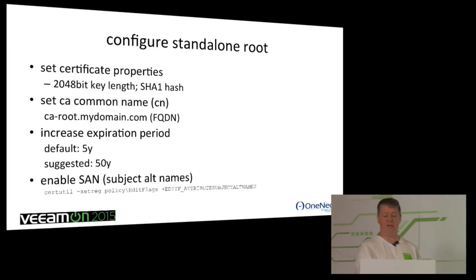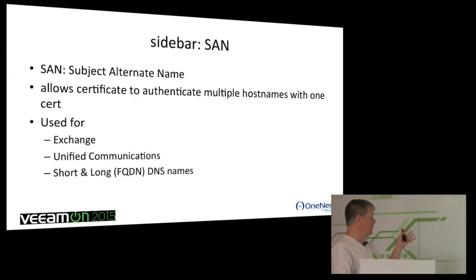The certutil command, this is where command line does come in for setting it up. We're going to override one of the flags in the registry to tell it we can actually use subject alt names. And that's the idea that a single certificate can correctly respond to multiple FQDNs. And the main use for that in a Windows environment is to do the short name in addition to the FQDN, which you're not going to be allowed to use if you're using a public CA. So again, these are to have multiple host names inside the cert, and the public side is commonly used with UC and Exchange.